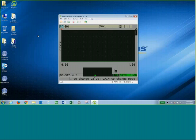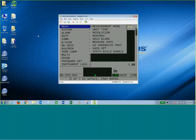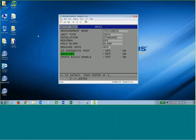So again, I'm going to bring my gain down to about 13 dB just to simulate that worn transducer. So I'm doubling on that 150, measuring OK on the 300 and OK on the 750. So if I press the setup menu key, press the right arrow, and then down to gain opt. So you can see gain opt and VPath build both come standard on the 38. I'm going to switch that to on, and then press the red measure key.